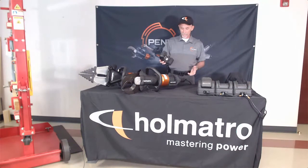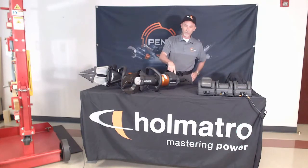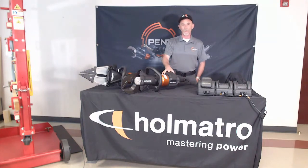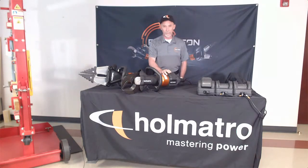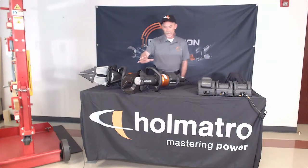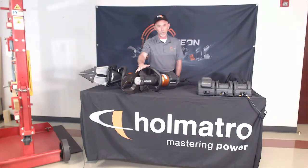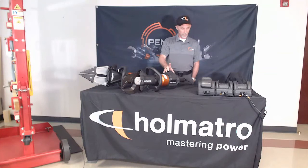Number two is we've made these smart. This battery will talk to the tool and the tool will talk to the battery. In extremely warm situations, or when either the tool or the battery is approaching the point where it's too hot, it will slow down the rotations of the motor and the pump, but keep the same pressures at the tool, the cutting head, so that it has a chance to cool down and dissipate some of that heat.